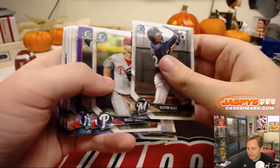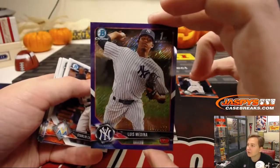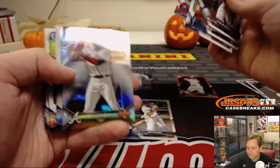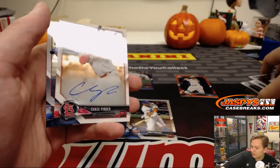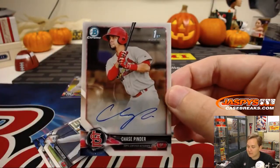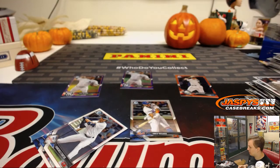All right, last stack, we have purple Luis Medina to 655. Purple shimmer right there. Acuna insert. Gleyber Torres. And autograph going out to the St. Louis Cardinals to end the break. Chase Pinder. I almost said Chad Pinder. Chase Pinder on this one. St. Louis Cardinals. Get the last hit.